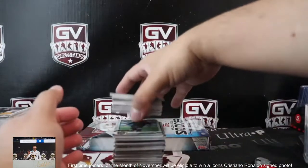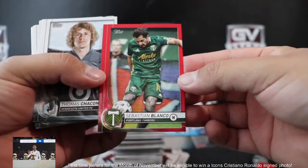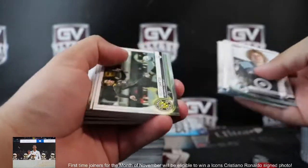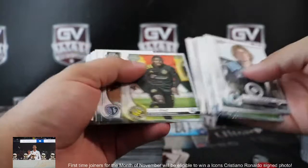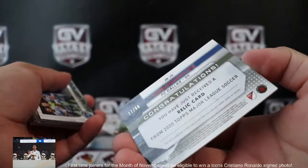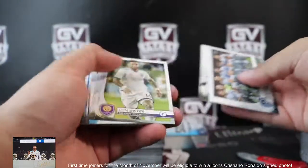All right. Another red. Good luck for the Timbers. Sebastian Blanco. That is 3 of 10. Almost averaging a red per box. You got Jesse Gonzalez for Dallas. That is short printed. 17 of 50 on that one. I can get some focus there. 17 of 50.